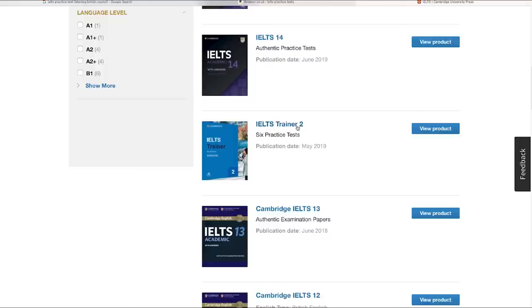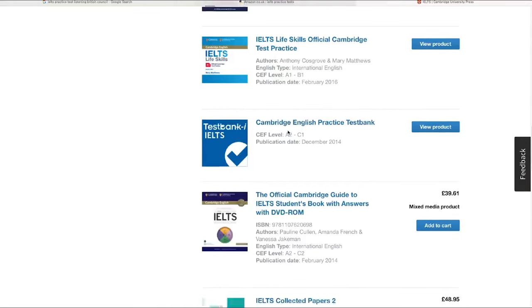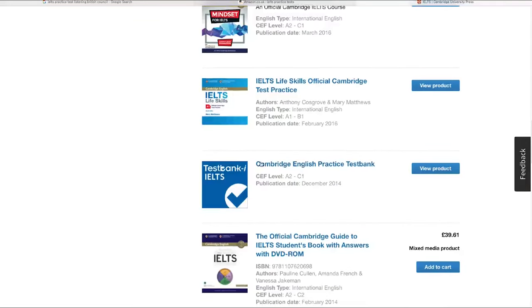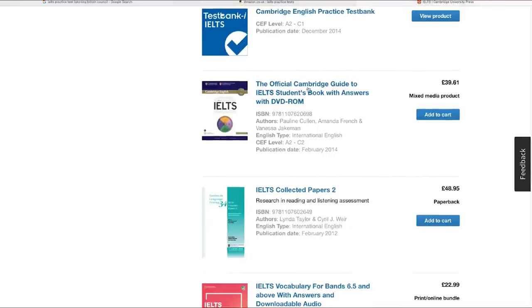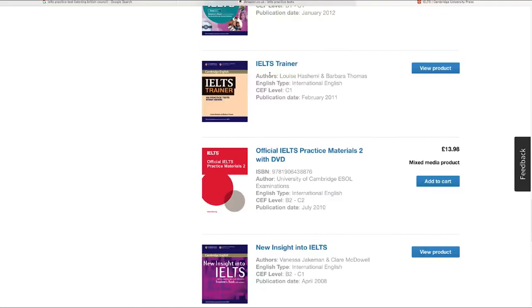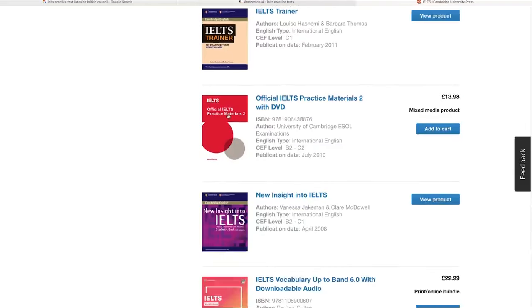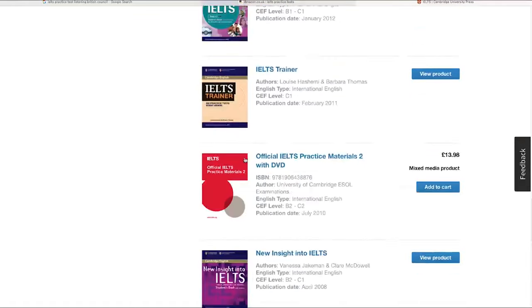So there's IELTS Trainer 2, which came out in May 2019. There's IELTS Trainer 1, and there are a couple of other ones: Cambridge English Practice Test Bank, which is reliable, and then the official Cambridge Guide to IELTS. At the back of this book, I think there are 5 or 6 practice tests as well. And then we have IELTS Trainer, official IELTS practice materials. So there are lots of these books, and they are all very, very reliable.